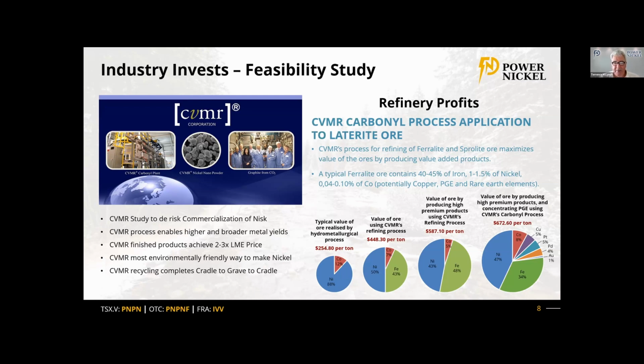And then, you couple that improvement in recoveries together with them getting a lot more money for their finished products, 2 to 3 times LME prices would be our guess. Then you can see how that could really drive project economics and why that's important. So our relationship with CVMR continues to evolve. There's broader commercial opportunities because of our cooperation, and we'll expect to be bringing you some reports from CVMR shortly, and some update on some future business development possibilities with them that potentially sees us building our refinery before we build our mine and get us into cash flow much quicker.